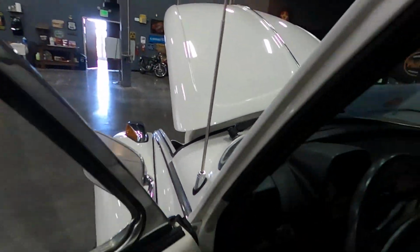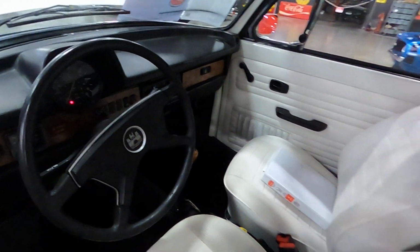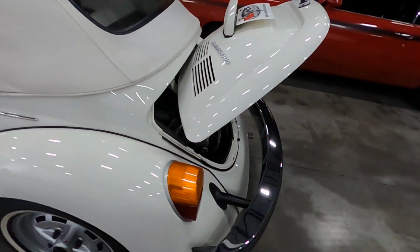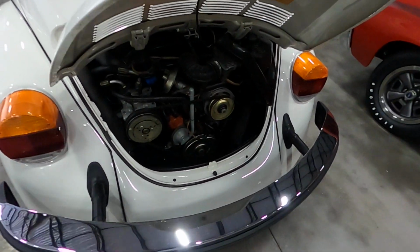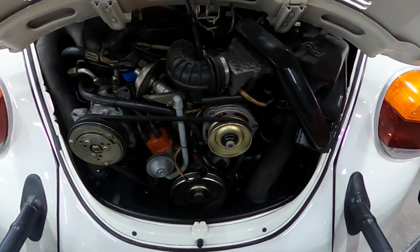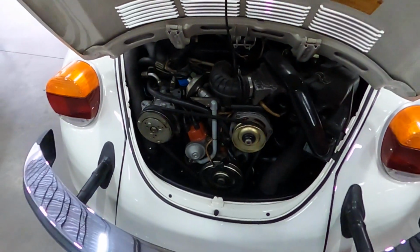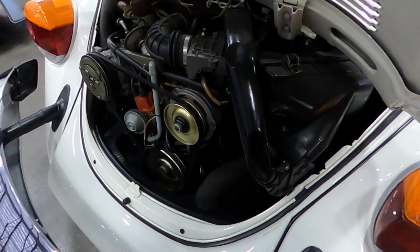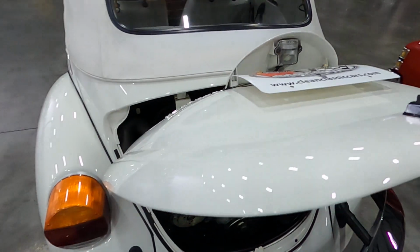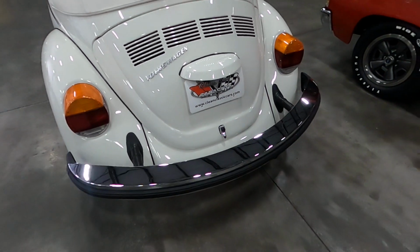Go ahead and shut the door. You can hear the buzzer does go off. To listen to the engine. No knocks, no rattling. It's that quiet sound of the Beetle. Look, that again closes very nicely.